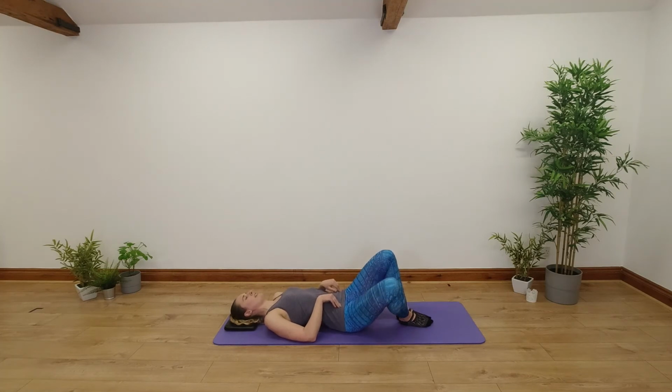Let's go for 2 more of these on each side, then last few here. That's it, lovely. Keep it nice and smooth. And 1 more on each side. That's it, still keeping that pelvis steady. Last one here. Nice, and then back into the middle.